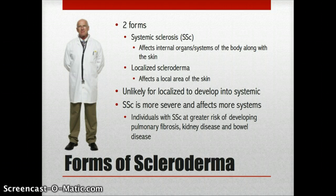The esophagus is also affected in systemic sclerosis patients. Loss of the usual movement of the esophagus occurs, and as a result, food can hang up in it. Acid from the stomach can also reflux back up into the esophagus, causing heartburn. People with systemic sclerosis are at a greater risk of developing pulmonary fibrosis, kidney disease, and bowel disease. This happens because of the scar tissue that forms from the disease. This disease can also cause a person's blood pressure to rise. That can lead to other possible medical complications.